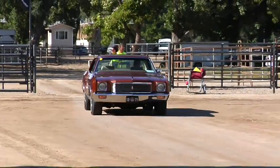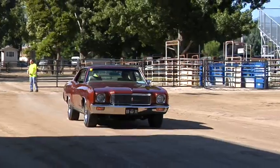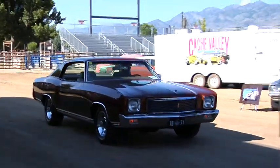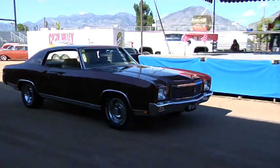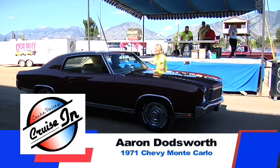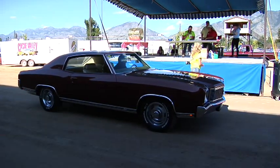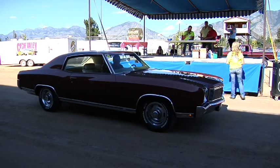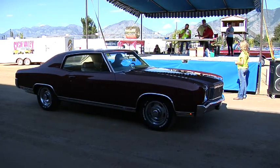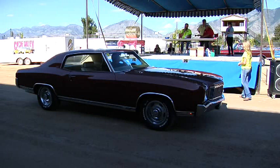Alrighty, next car coming up is a copper 1971 Chevy Monte Carlo. Owner is Aaron Dodsworth from Summerland, BC, Canada. That's quite a trip. He was picked by one of our club members, Ernie Crockett. Awesome that all these Monte Carlos come from many states and Canada to our show. Great group of cars and guys.